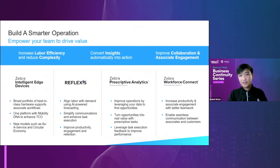Now, in order to make sure that each employee is able to communicate with each other, we also have the Zebra Workforce Connect solution, which improves associate collaboration and customer engagement by providing them an all-in-one tool that allows them to communicate better, as well as additional tools such as fall detection in order to promote workplace safety.